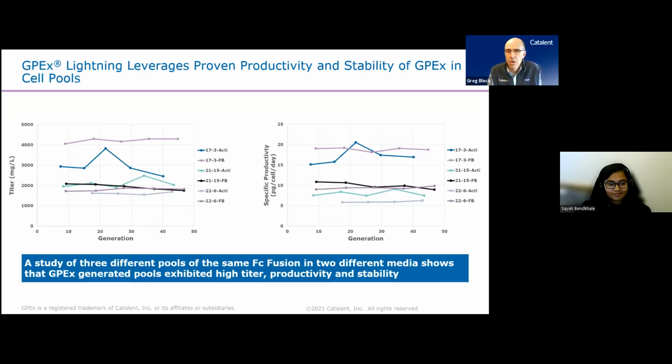And we think this might allow some of our partners to consider taking some of these cell pools, using them for production, GMP, and taking them into clinical trials, or maybe making molecules that are used as part of the GMP production process.